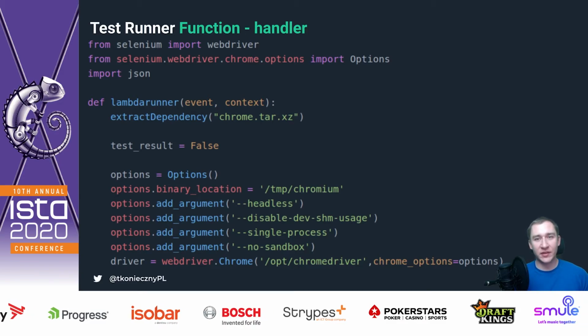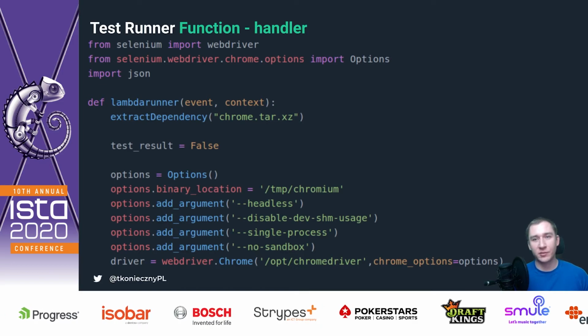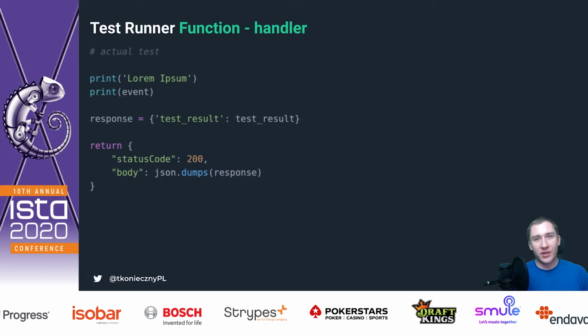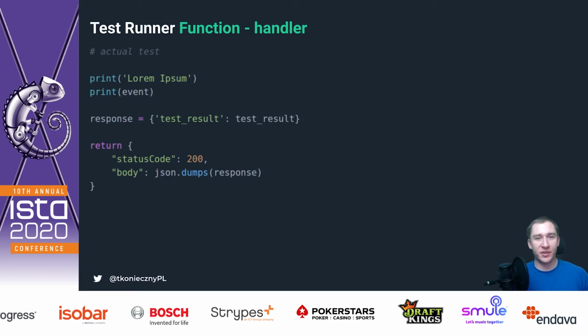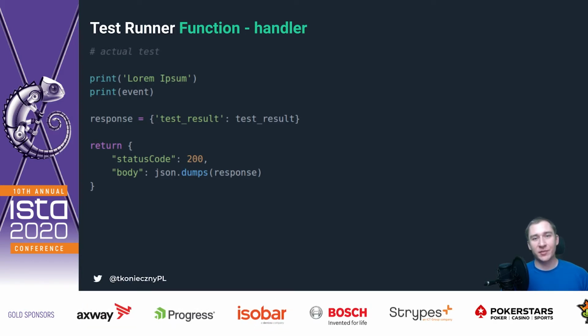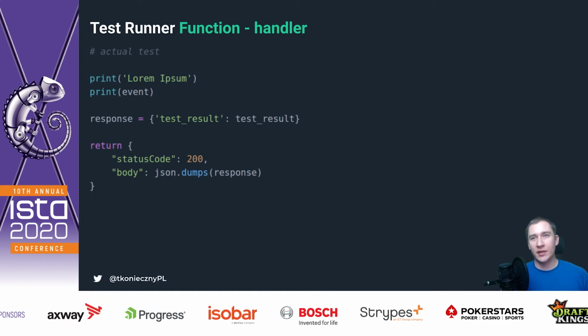And we also need to set the custom path to the driver, so in this case chromedriver will be inside the /opt directory. Then we will have the actual test code. I skipped this part because it would be just plain Selenium. But we can print anything into stdout here, and it will be returned to the runner, and then we just return the response, so this test result storage variable will return it to the runner. I tried to make it as simple as possible, so just 200 that the function finished successfully, and the specific result.